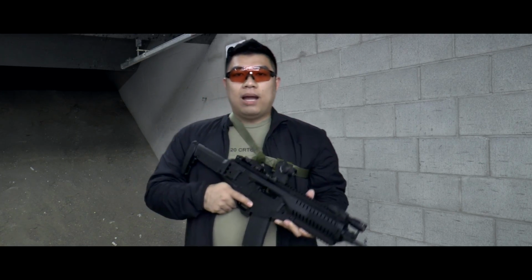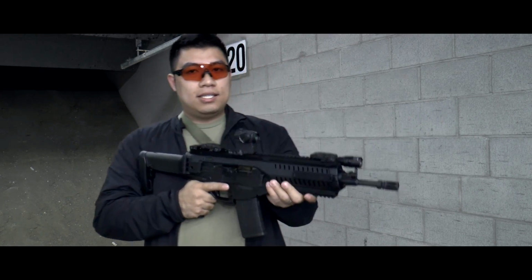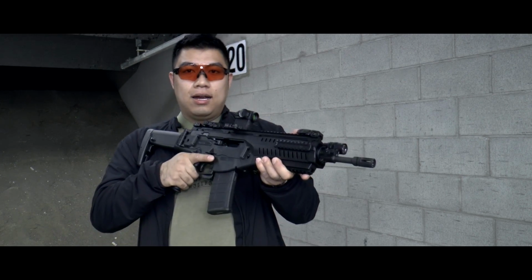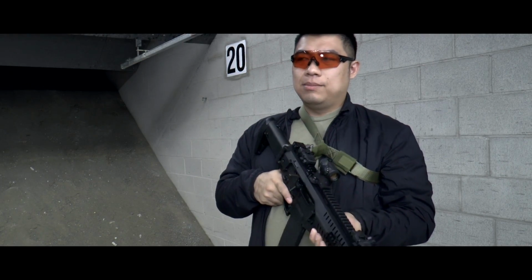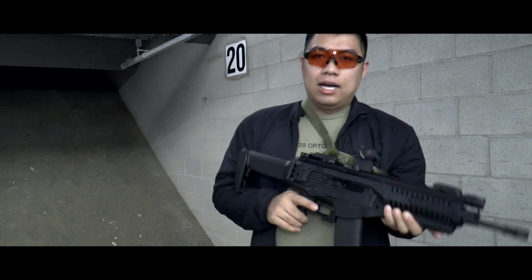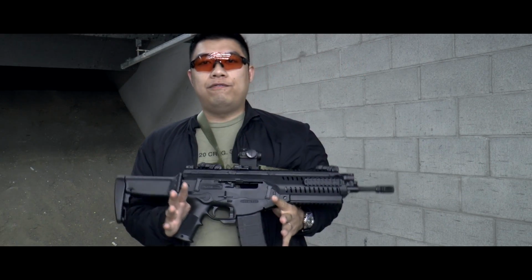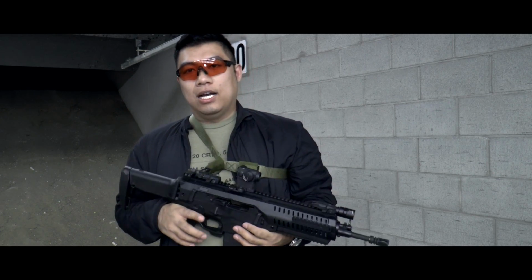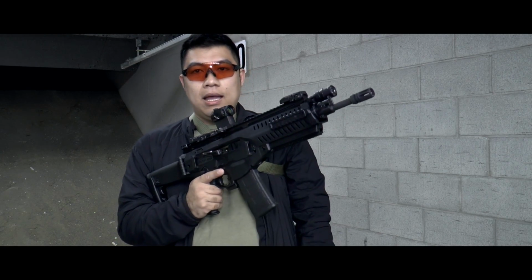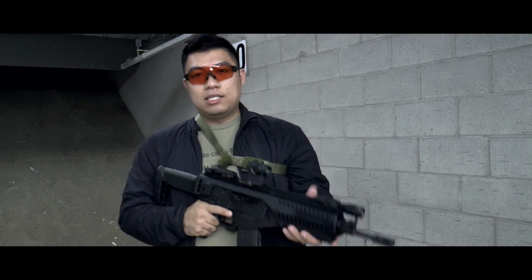I love this platform. I think it's awesome. For the weight, it's not bad comparatively to an AR. I think it's similar to a 14-inch AR. I like the way it looks too. I think it looks super cool. It's got that pseudo futuristic kind of look. We're thinking about maybe painting it gray or something like that just to give it a little bit of a different look. But yeah, it's relatively unique.